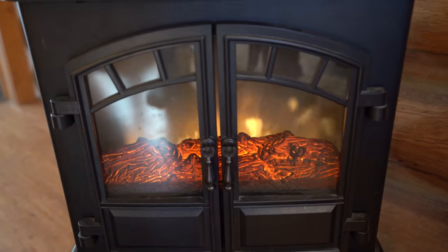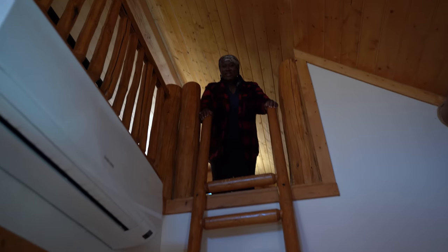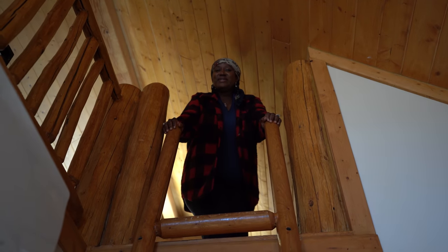Ah, the crackling fire here in the cabin, Duraflame style. Tanya, where are you? Oh, wait a second. You're way up there. I am on a whole other level up here. You've got to come check this place out, Dave. Come on up. Check it out. Welcome to the loft area. Now this is really neat up here.